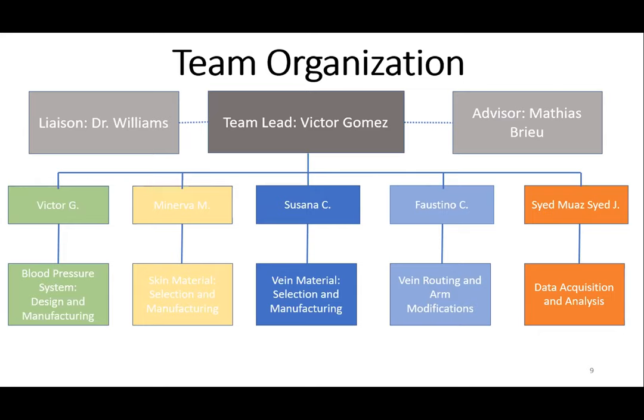I also worked on 3D reconstruction of the arm. Faustino was in charge of the vein routing and arm modifications. And Moaz was in charge of data acquisition and analysis for this project. So even though we all had our respective areas to work on, we all worked cohesively as a team. And due to the pandemic, we became even more effective with our communication and more proactive in the distribution of work in order to deliver a substantive solution for this project by the end of the semester. So now I'm going to hand over the presentation to my teammate Moaz.